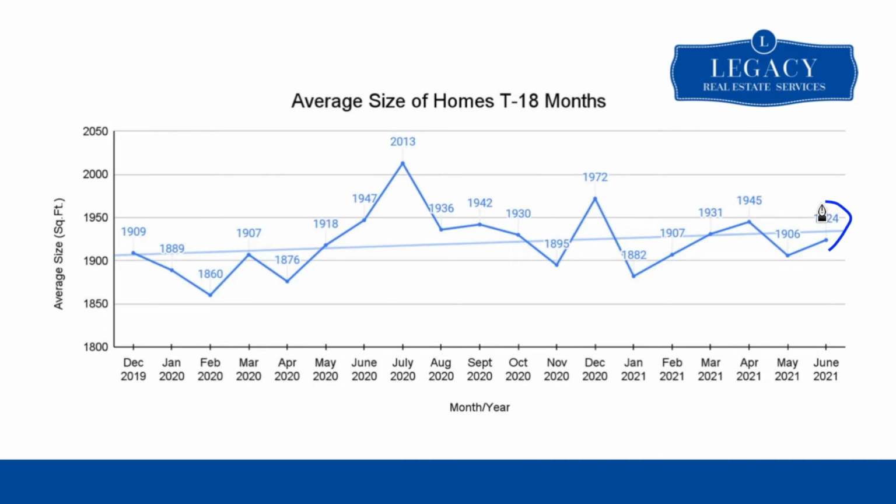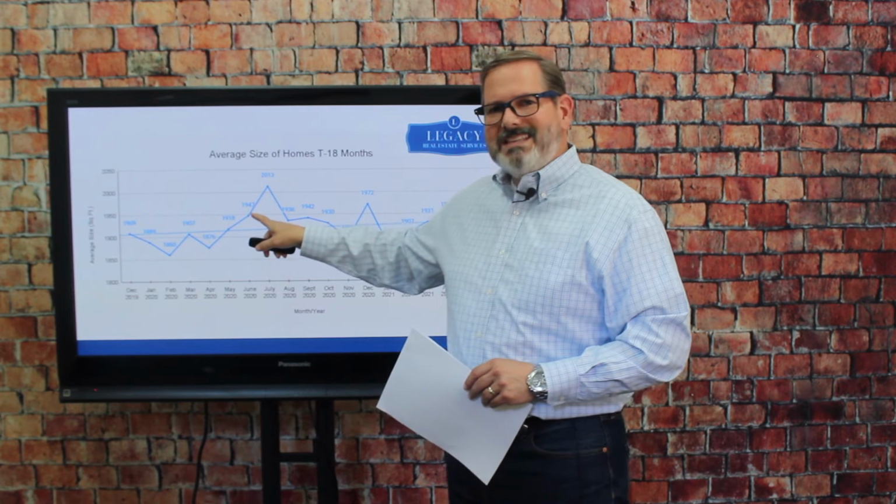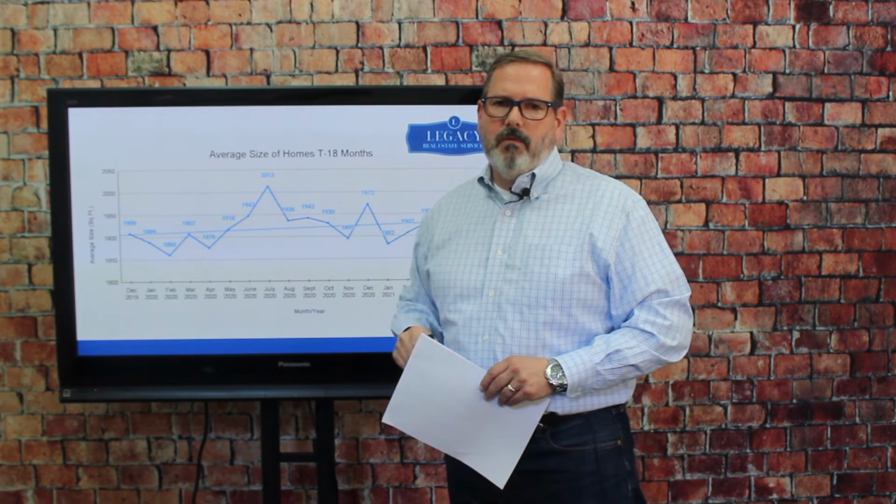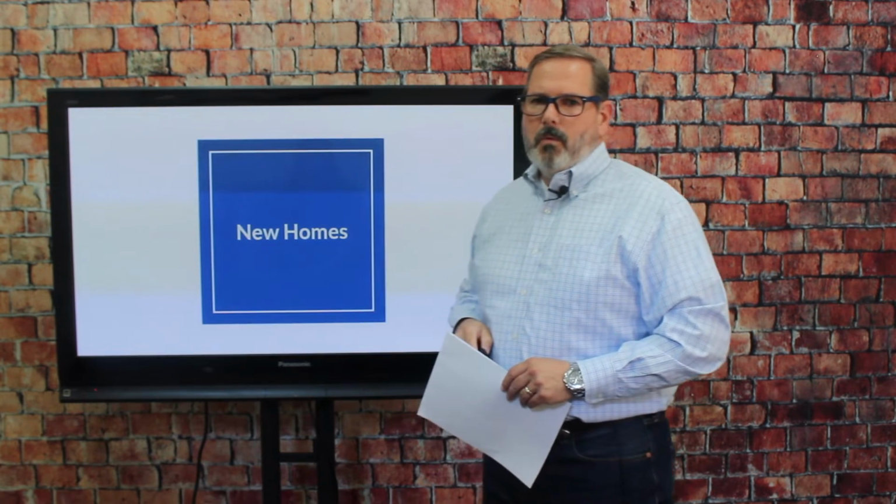Average size of the home, about 1,924 square feet is what you get for that. A year ago, you were getting about 1,947 square feet. You're just paying much more for that today. Again, somewhere around 20% increase is what we're paying for that.